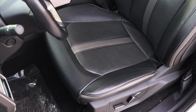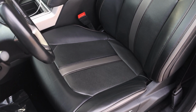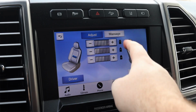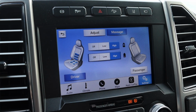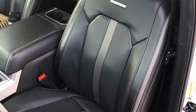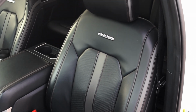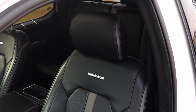The seats are very comfortable. Like I said, they are heated, power, cooled, memory, and massage. Because this is the Platinum, I can adjust my massage settings. And so I am getting a very nice supple massage while driving a small solar system. But speaking of seats, we do have back seats. So let's go do a backseat review.